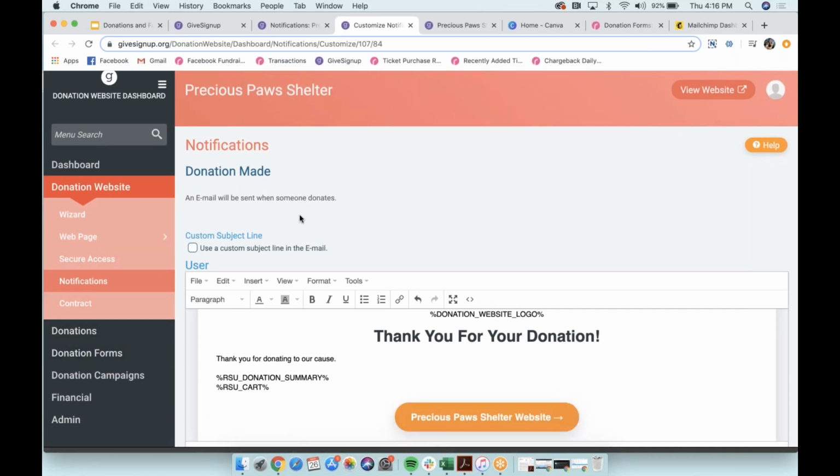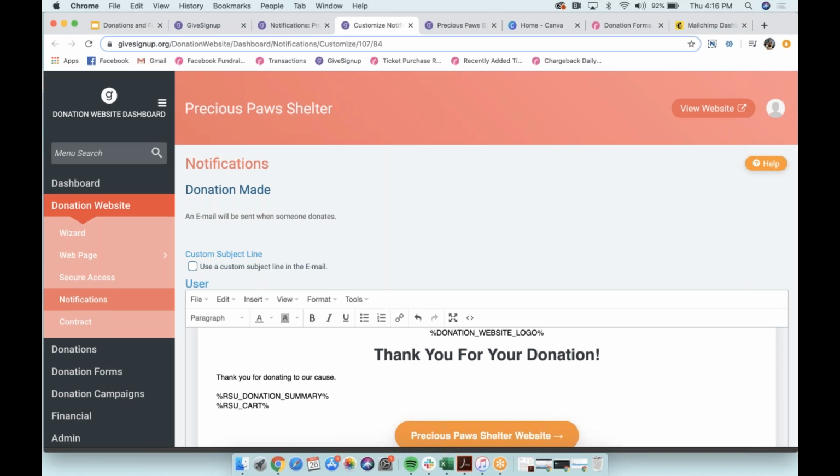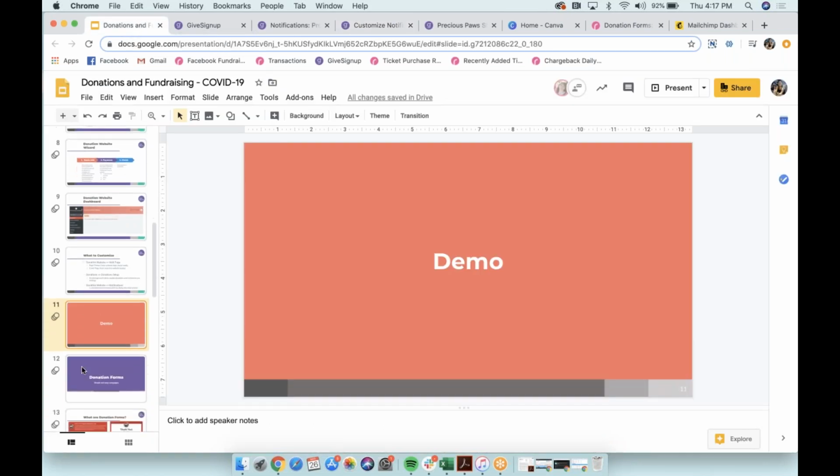So that's a quick overview of what a donation website is, how you would create one from GiveSignup.org. And so it's pretty simple. It doesn't take long to set up, and it gives you a way to start collecting donations very quickly.